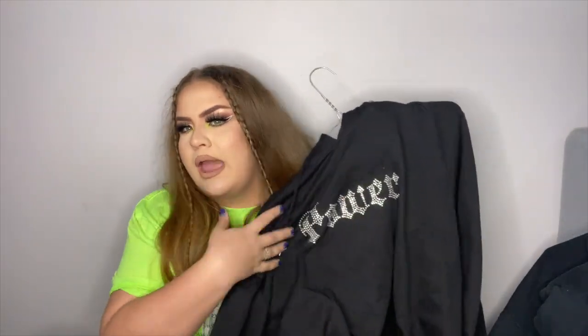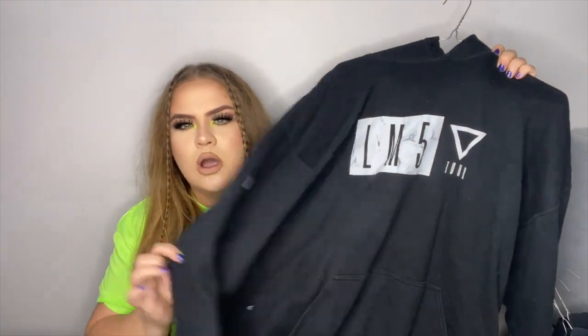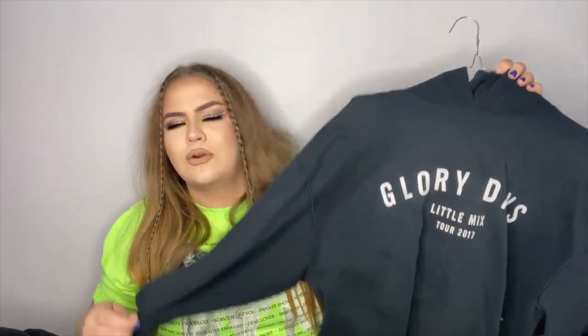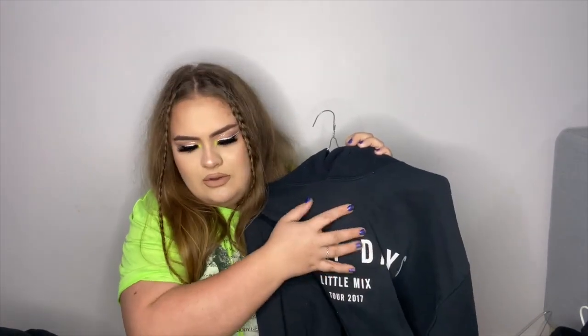PLTX Little Mix Power Rhinestone Hoodie. I have another size in that as well. LM5 The Tour Hoodie, Girls on the back. This still has the Sydney date written on the sleeve, so when I wear it, I'm just like, Glory Days Tour hoodie. I want to say a good three years I was wearing this every single day to work, or just generally. Haven't worn it in such a long time, so maybe I should give her another go.